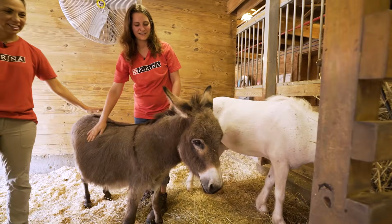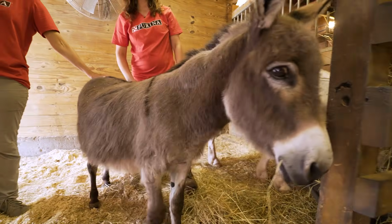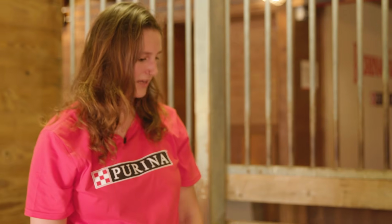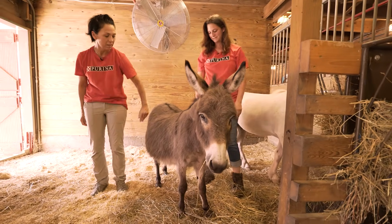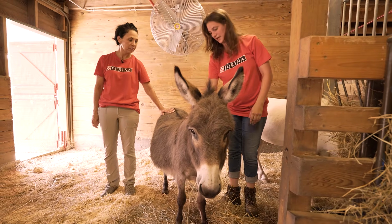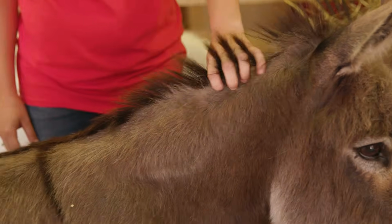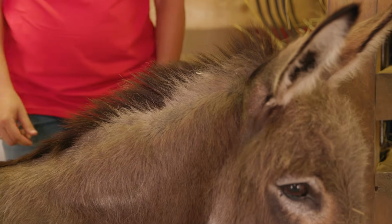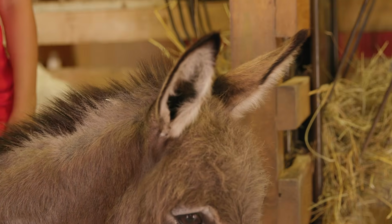This here is Eeyore. Eeyore has been here since he's been born. He is a Sicilian donkey. Eeyore loves to eat hay and apples as treats and carrots. Tara, I see Eeyore has a lot of hair on him. How do you take care of him? We brush them down every day, and he doesn't have much of a mane, but we also comb their manes out as well, and their tails. He's also got some pretty snazzy bangs, I see.